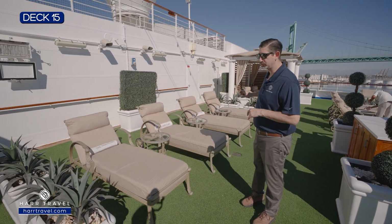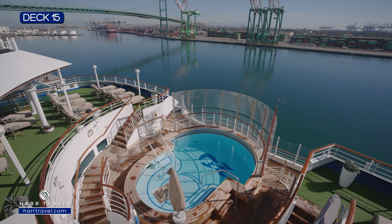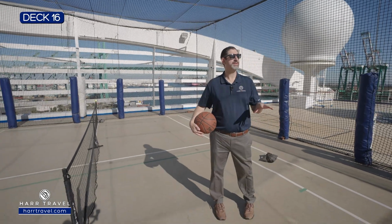Now the Sanctuary continues up one deck. You've got more comfy loungers here. You also have the cabanas and the tables and chairs. Once again, more sunlight up above and those beautiful views. Now all the way up and aft, you'll find the sport court.